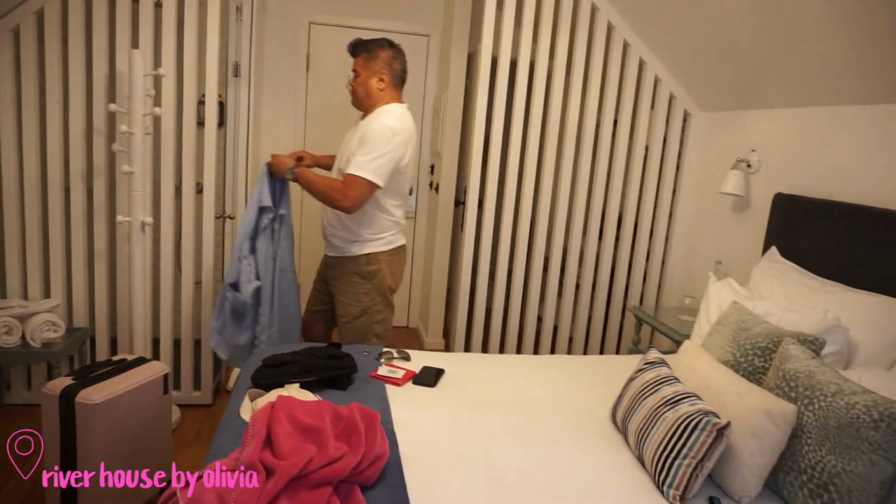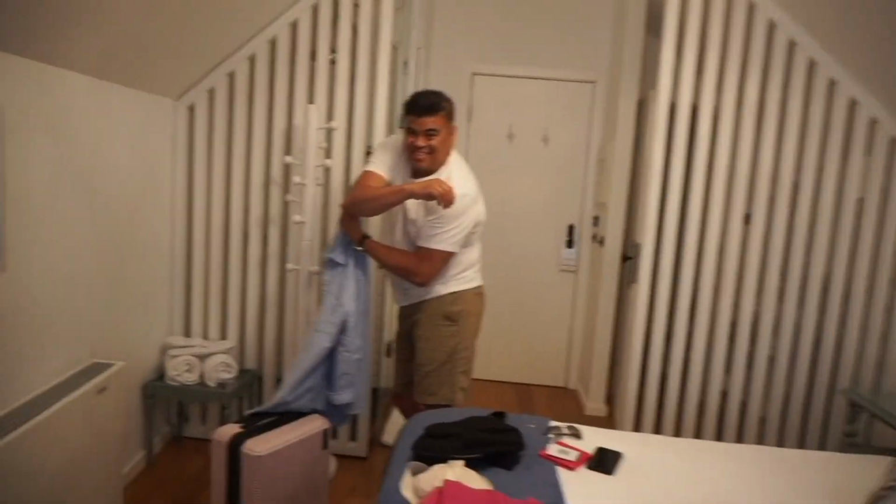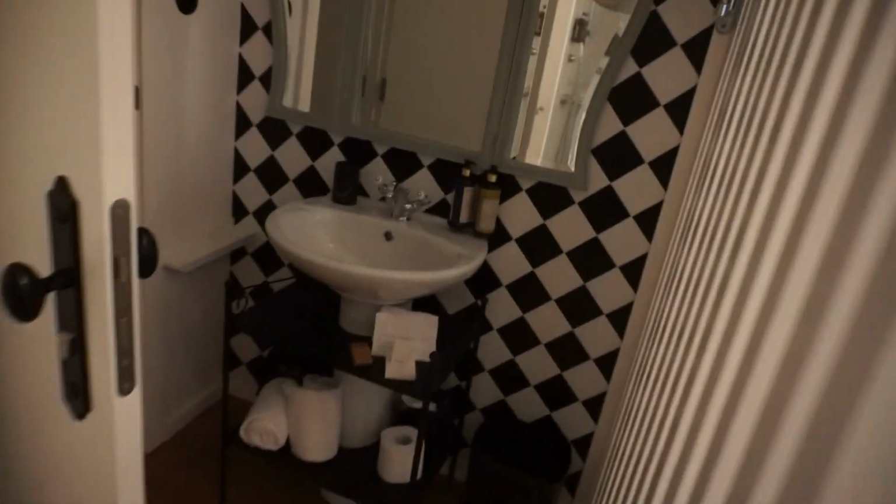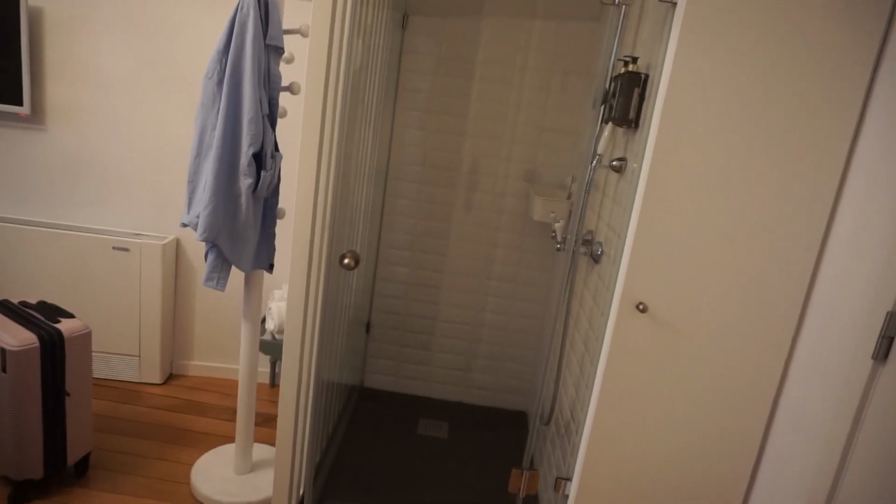Just checked into our room. It's like a little house. It's a little house. Make sure the little bathroom is out. Bathroom. Shower.